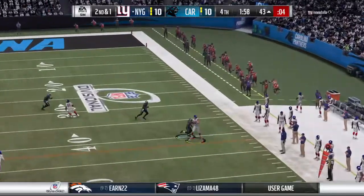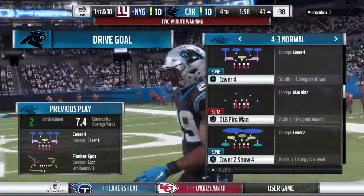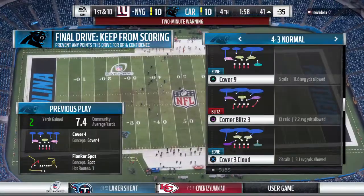Manning to throw on second down. And it's a short one here, complete to the tight end. And he'll go down shy of the 40 at the 41.